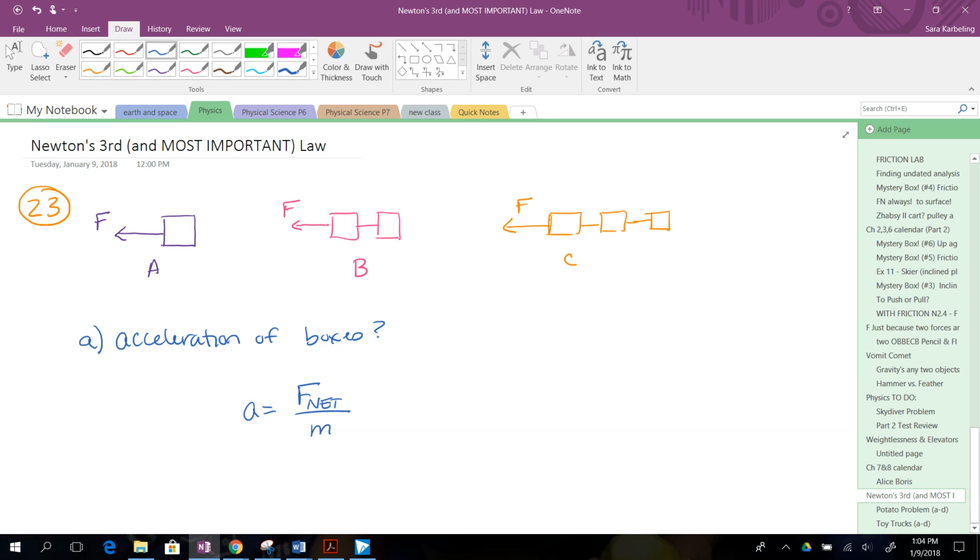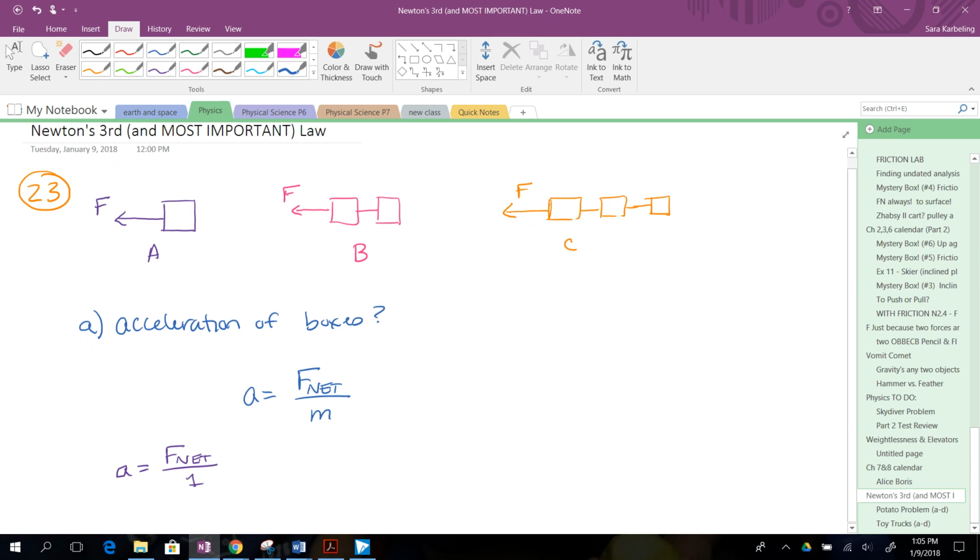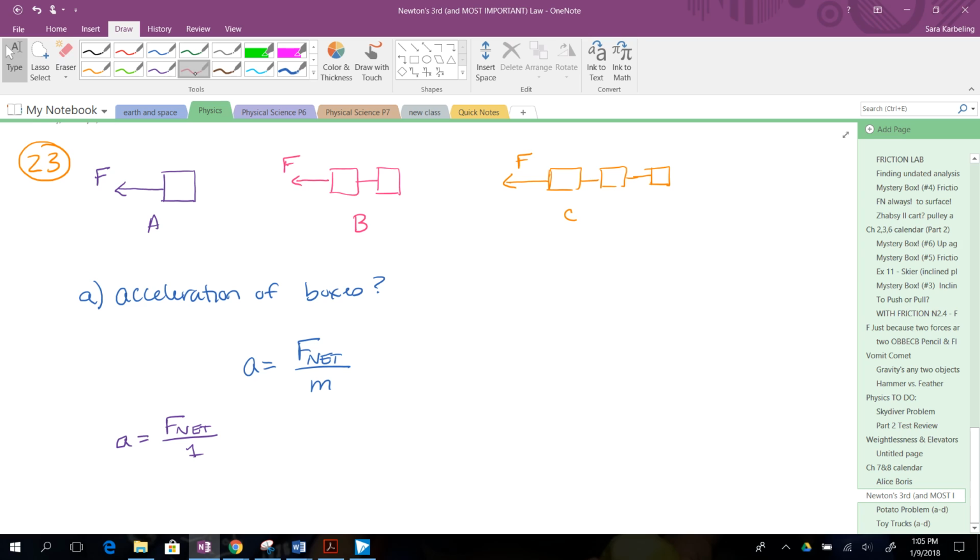Okay. And then B would be, so A would be greater than B, and B would be greater than C, just because A only has 1 M, B has 2, and C has 3. So you're just dividing by more, so the number's going to get smaller and smaller. So if we call it 1 or 2 or 3, let's keep it simple, right? F net divided by 1, whatever that F is, right?